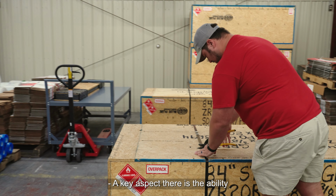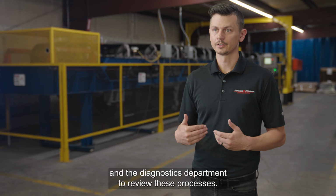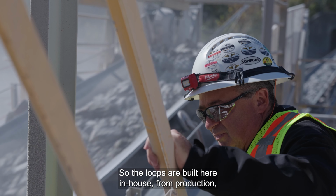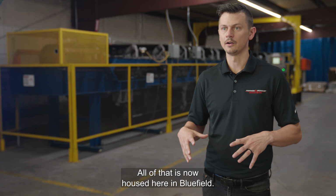A key aspect there is the ability for the engineering department and the diagnostics department to review these processes. So the loops are built here in-house, from production to installation to actually interpreting the data. All of that is now housed here in Bluefield.